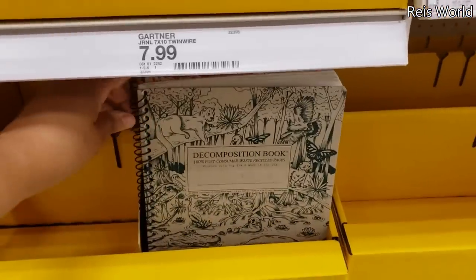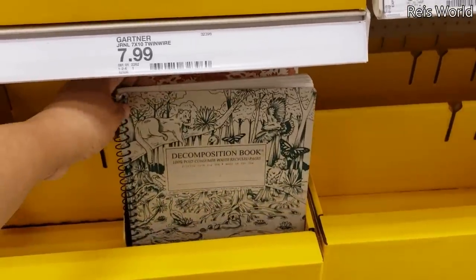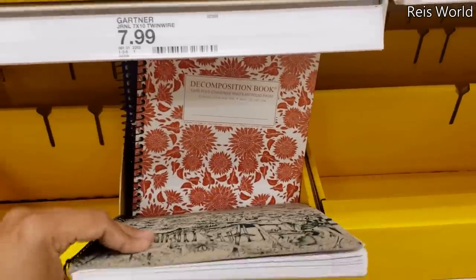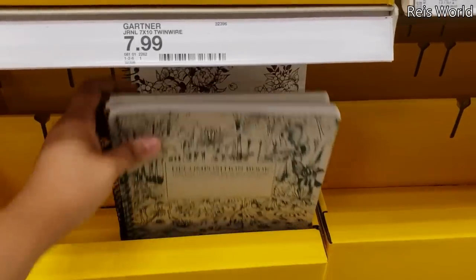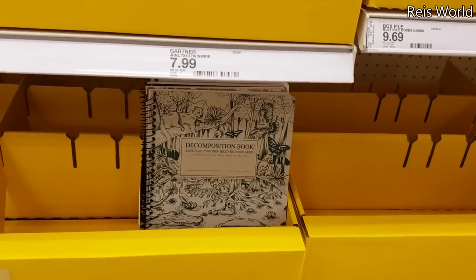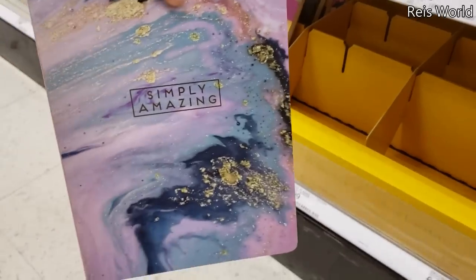Okay, now this one for $7. I've seen these last year and they're just composition notebooks. Nothing special, but they are recycled. So I believe that's why it costs more. I find it odd that recyclable stuff costs way more. And I'm like, $7 for you to write on something and then you throw it away. You know, I can't do that. Look how cute.